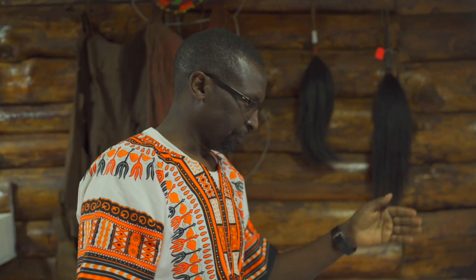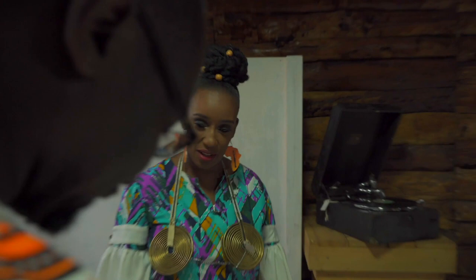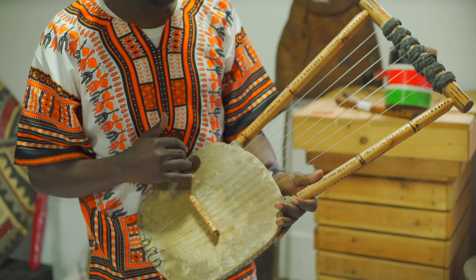Look at that. Ooh, instruments. Which is your favorite? The litungu. All right, the litungu. It's a Luya lyre, a smaller version of the nyatiti. The nyatiti is a bit bigger. What differentiates the litungu from the rest is this hole. The rest don't have this hole. So you can feel it's well tuned.